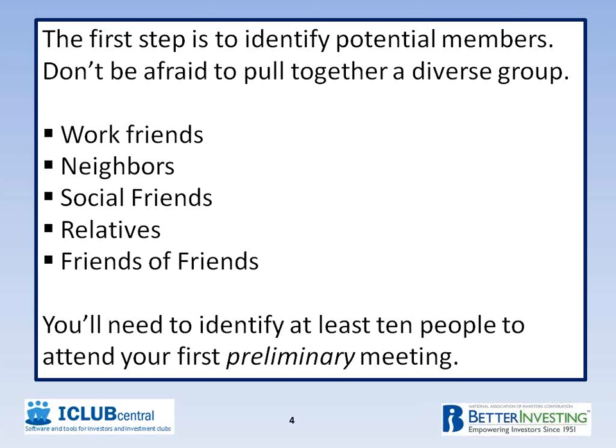The first thing you're going to have to do is to identify potential members. I would urge you to not be afraid to pull together a diverse group of people. My very first investment club was made up of people that I worked with. I was the principal at a high school, and we pulled together faculty members from the school, also a few students that we had in past years, and some of them are still in that club today. The club is functioning at a pretty high level. It's been going now for about 22 or 23 years.